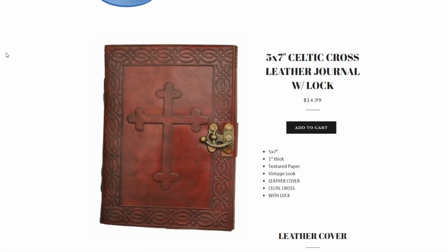Then we have one more left of our Celtic cross leather journal. All of the pages are uneven because they've been hand cut. It does have this nice little lock on it, and it is leather bound.